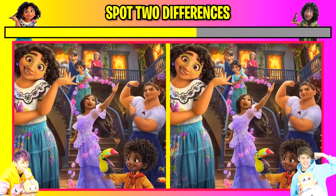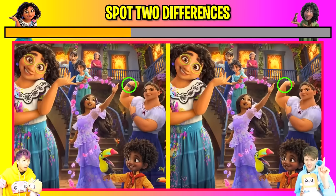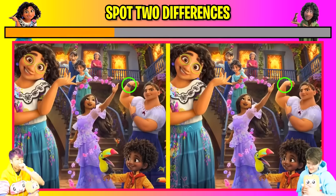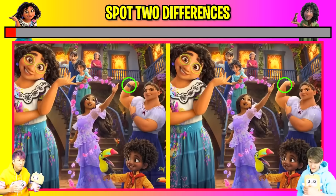Oh, I see something on the wrist of one of the characters. On the wrist, bro? Yeah. It's this again, bro. Flexing. All right, there's one more. Where is it? Okay, guys, I'm looking. Can we get it? Adam, time's running low. We gotta get this. We're almost out of time. I see it. No way. Dude, do you see it? No. Bro, it's this little hummingbird is missing.